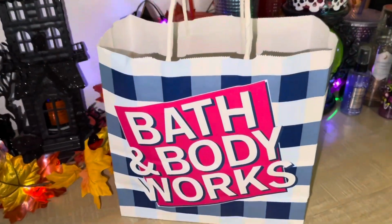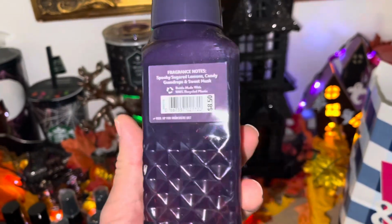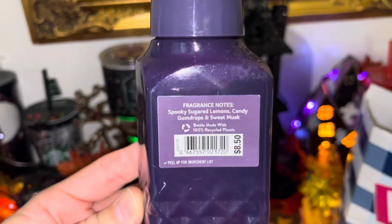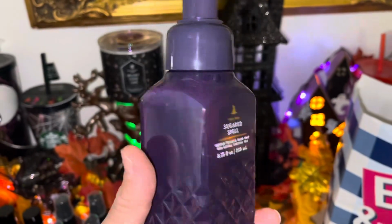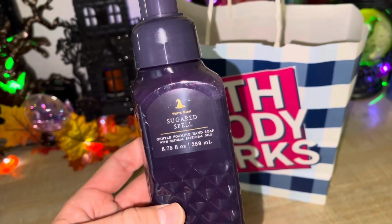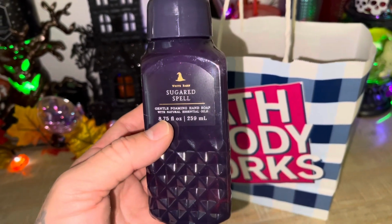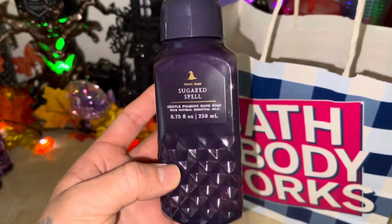Moving on to our next bag. Here I picked up a Sugared Spell foaming hand soap. I love the faceted design on this. The purple is sickening. Fragrance notes are spooky sugared lemons, candy gumdrops, and sweet musk. This is kind of similar to Enchanted Candy Potion minus the pixie sugary dusty smell. This does smell very sugary though. It smells very candy-like and it is a fun scent. So I had to pick it up.